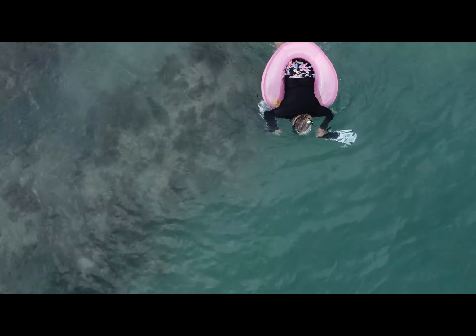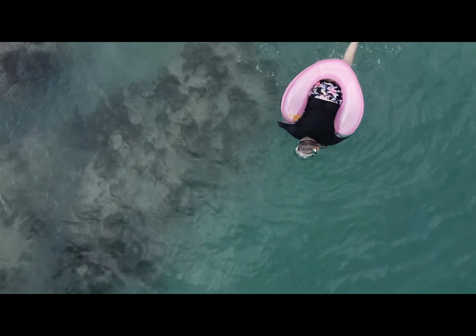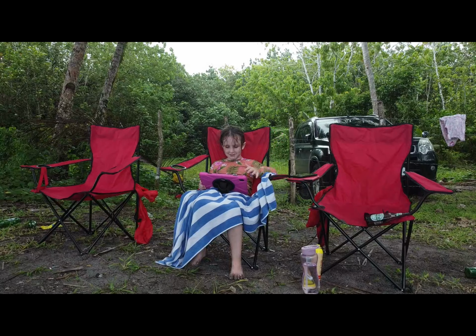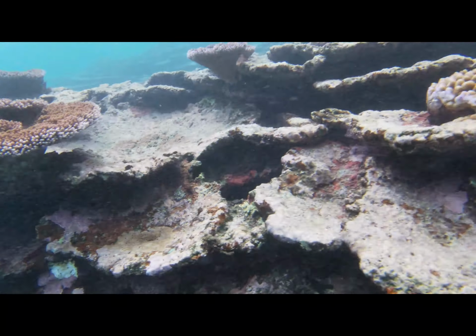Yummy. Look at me, I've got my flippers on my hands. Just enjoying the life. You look like a pink donut. I think it's a pink blowhole. Is it? I don't know why I had it. I thought Poppy was coming in. Hi, Poppy. Hi, James. Hi, Coral. Hello.